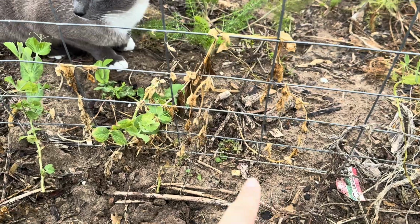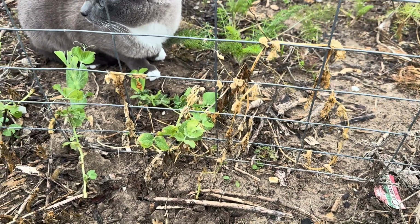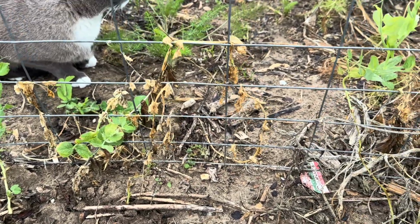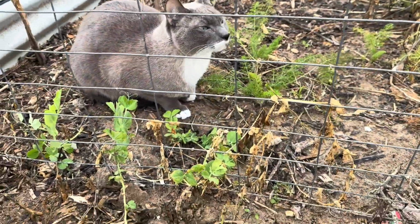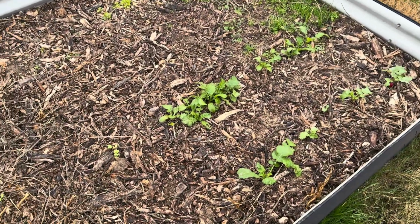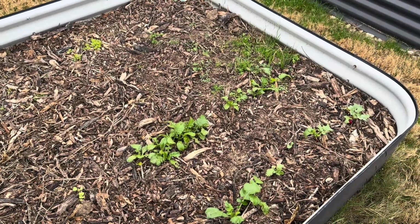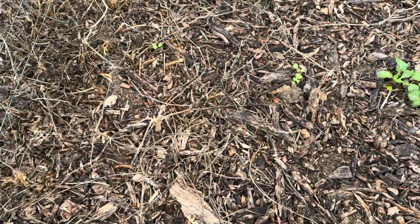I'm actually glad I didn't plant new peas in here yet. I almost did. And I'm very glad that I didn't, because then we'd be in for some trouble. Like I am on the other side. I actually did plant some new peas, but we'll get to that in a minute. Here is where the seedlings begin. So right before the last freeze or right after, I planted a ton of seeds. Not all of them came up.